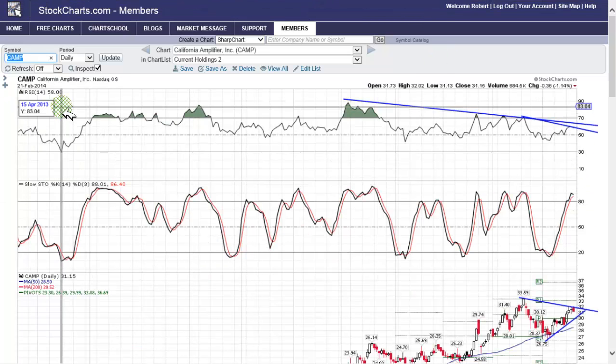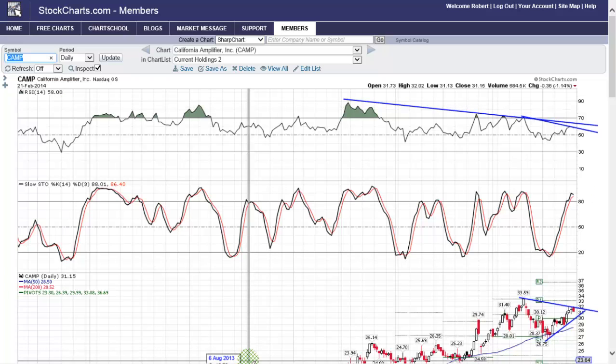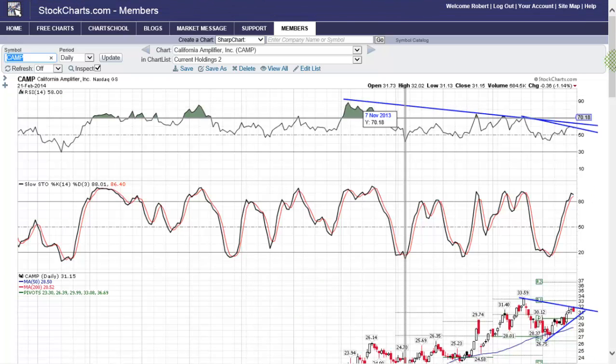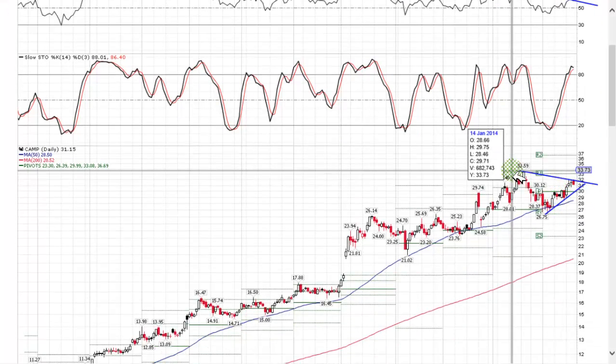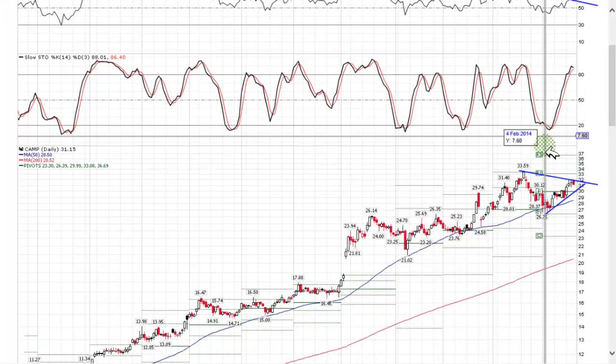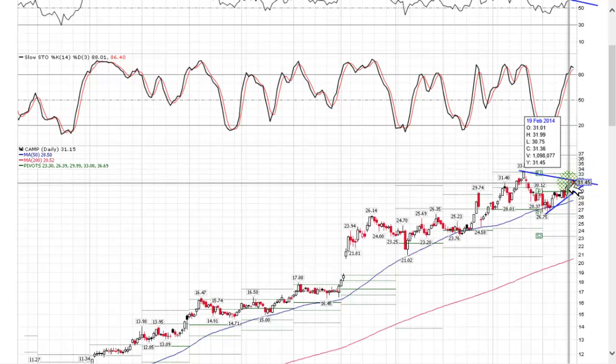California Amplifiers, next stock up. This is for fellow member NETE, CAMP the symbol. This is a daily chart. You can see that we found resistance at the declining downtrend line. Keep in mind that we're putting in lower highs.